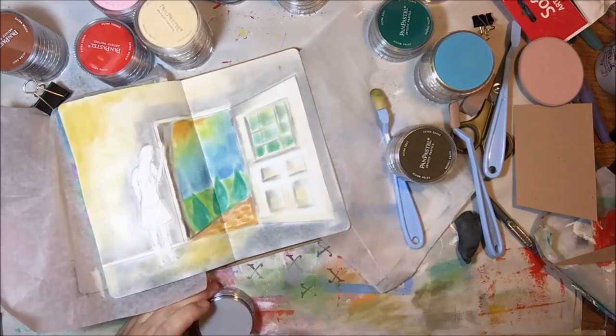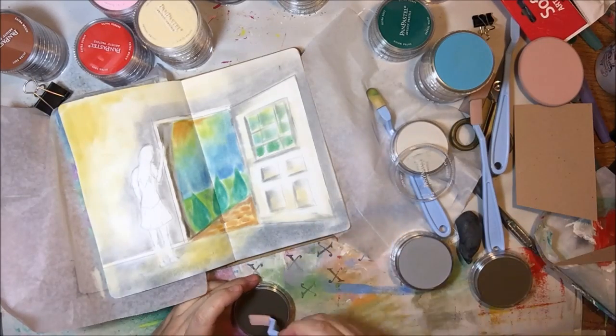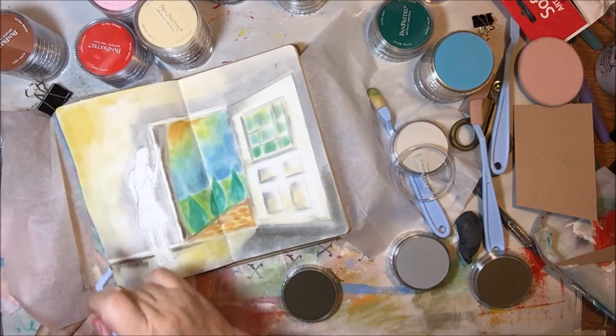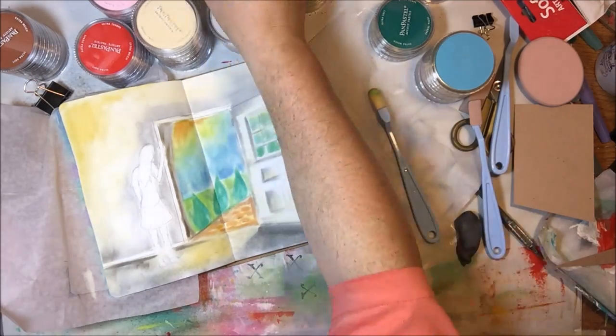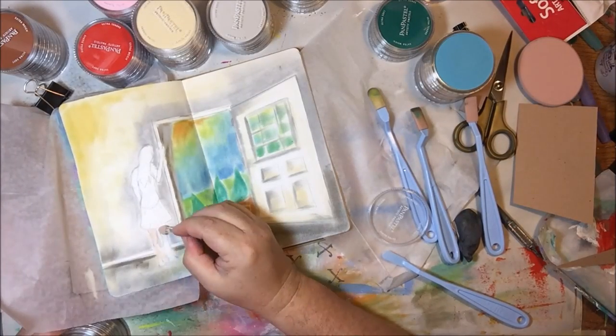So I'm having fun. I'm having a lot of fun with it. I'm going in with different neutrals and adding shadow, and then going back over it again with light, which works. Since this is my first time using it, I haven't decided, do I want to go light to dark or dark to light with shadows and highlights.